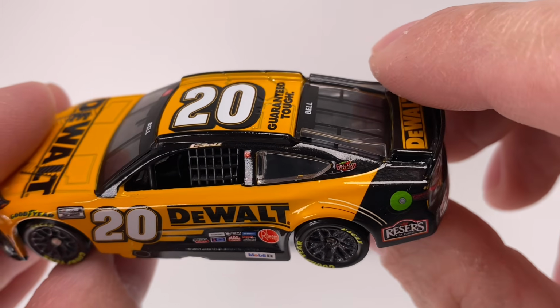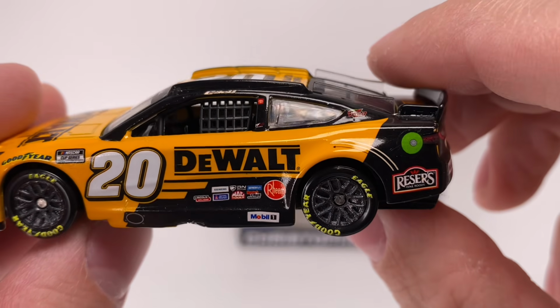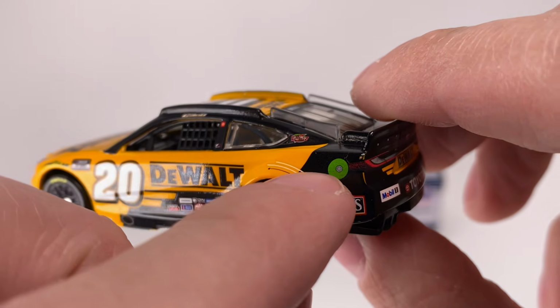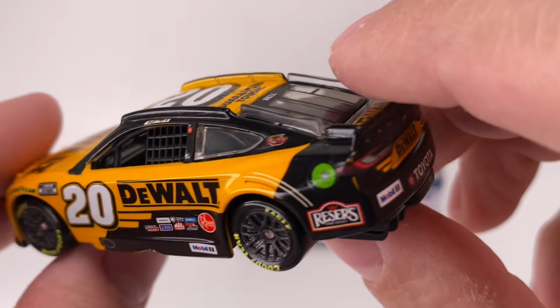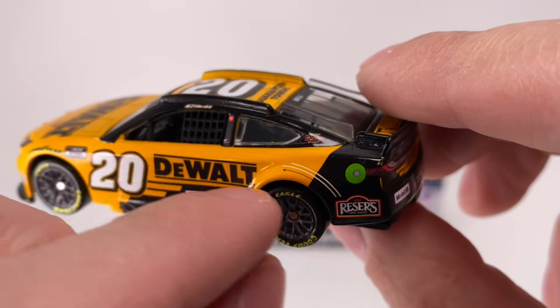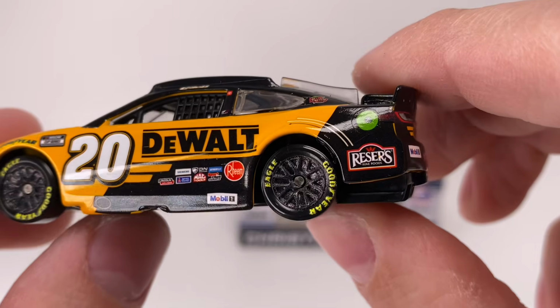Got C-Bell right there on the side of the name rail. Got Toyota, Joe Gibbs Racing on the B post. Interstate Batteries. You have the American Ethanol ring part of it, if you could still consider it that. I don't know what this is here. There's like some random arrows. I have no idea what that is.